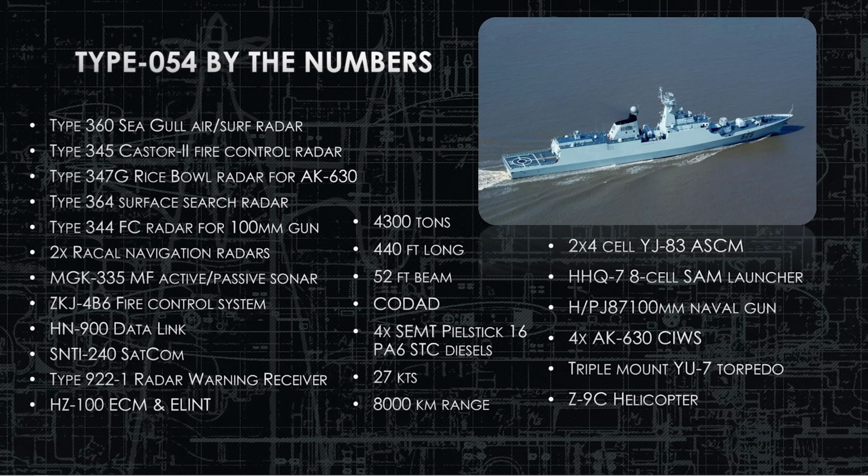She's got diesel engines, 4 of them, of the Pielstick 16 PA6 STCs. And we'll show you those and their capabilities here. When they have all 4 of those running together, they can push up to 27 knots, which is slower than the standard. The standard now is 30 knots minimum, and most navies can push that up to between 32 and 35. But she does have a maximum range, if she's doing like 18 knots, of about 8,000 kilometers before needing to refuel. Her weapon systems are comparable for the time.